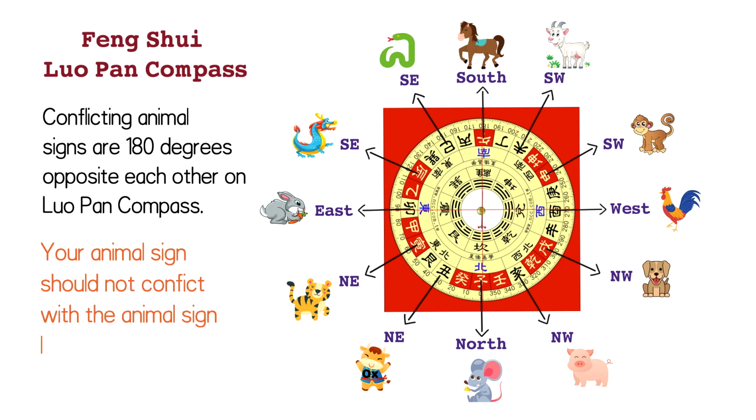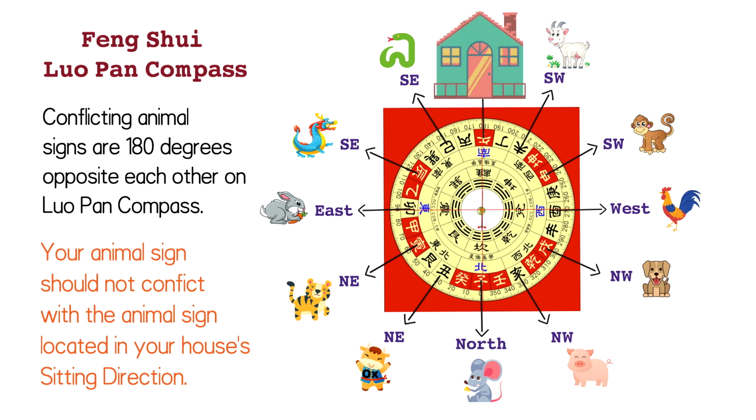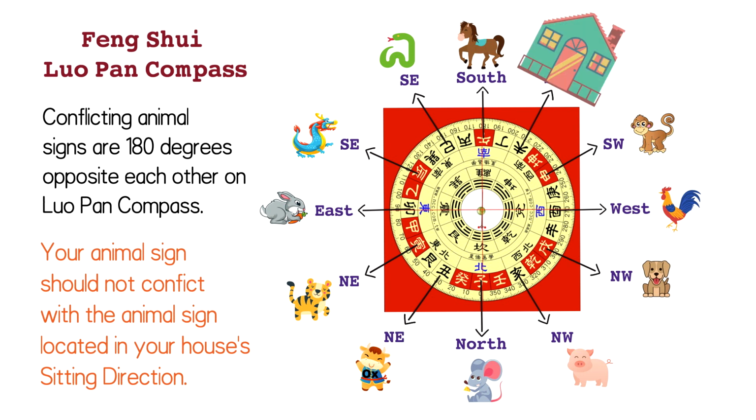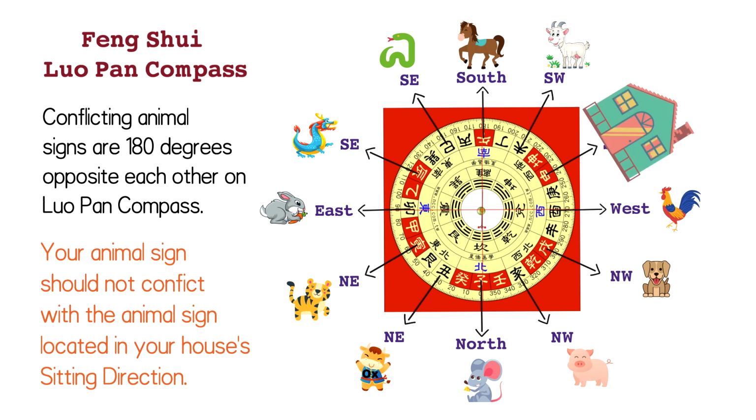Remember that your animal sign should not conflict with the animal sign located in your house's sitting direction. If your zodiac sign is rat, then your house should not be sitting south where horse is located, because rat and horse are conflicting with each other. Moving clockwise, if your animal sign is ox, then your house should not be sitting southwest where goat is located. If your animal sign is tiger, then your house should not be sitting southwest either, because that's where monkey is located, and monkey is in conflict with tiger.